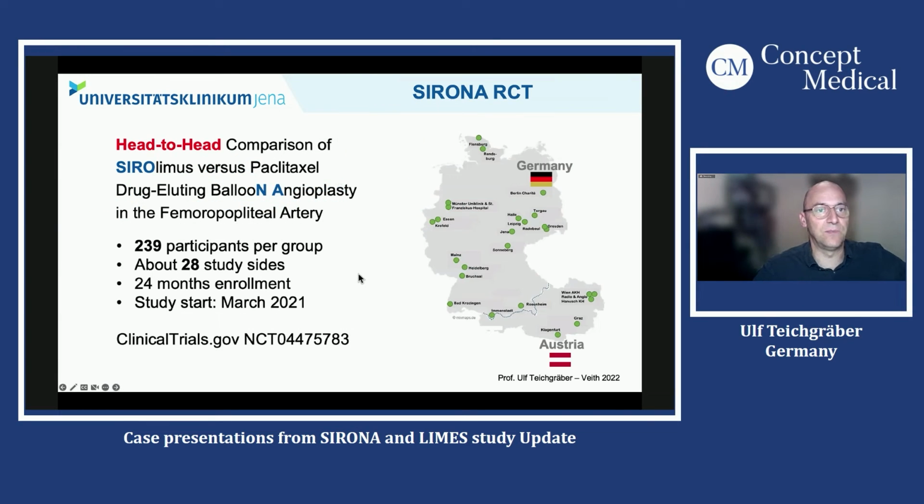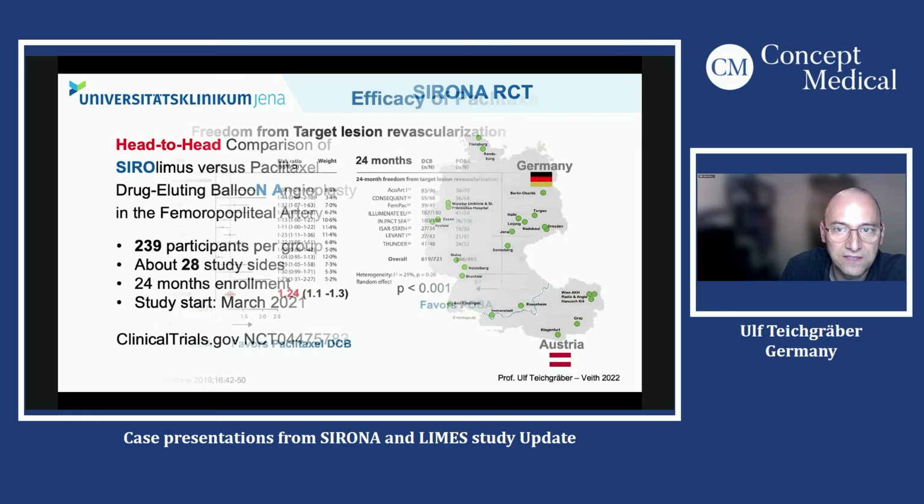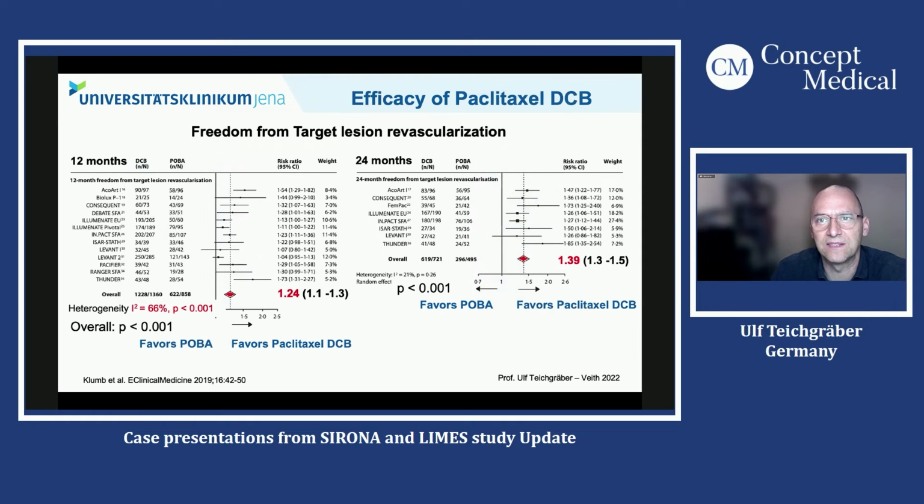So let's go back to the SIRONA trial. This is a head-to-head comparison, as already mentioned. This is quite a large trial. We have included nearly 500 patients in two groups, and there were 28 study sites in Germany recruiting for this trial. We just finished the recruitment in September. And why is this so important, to compare against paclitaxel?